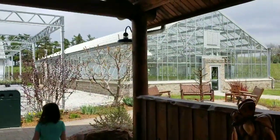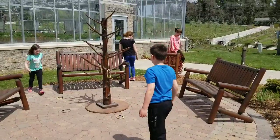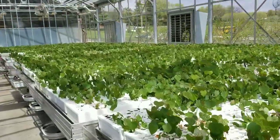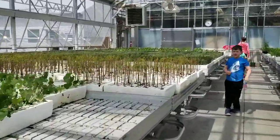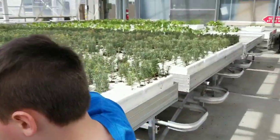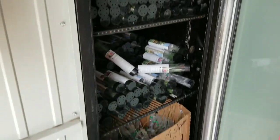Uh-oh. Now we're gonna go check out the greenhouses and get our little trees that they give to plant at home. Now this is a greenhouse. Yeah, bud? I wonder what all these are. These look like parts of those pine trees. Oh, yeah. They actually are growing. I wonder what those are. We might get pine trees. I think they give you pine trees. Yeah. That's how I remember it being, like a walk-in, like a cooler kind of thing.